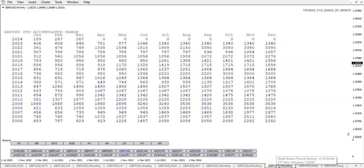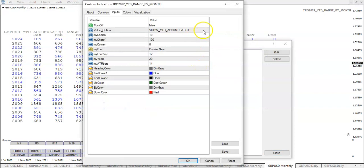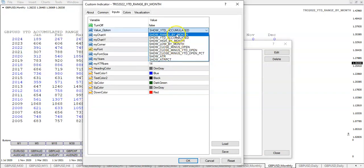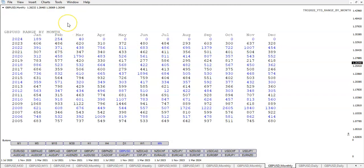So let's look at the year-to-date accumulated range. Only 267 pips. Now, if you look at the month of February, that's the lowest over the past 20 years. There's just no movement. None. And if we take a quick look at the range for the month, we only had 254 pips of movement in February and only 189 in January. So this year is starting out as a dud. Yeah, it's starting out very, very small.